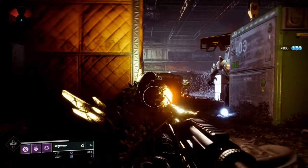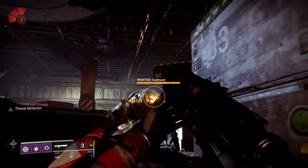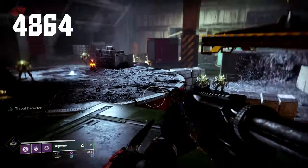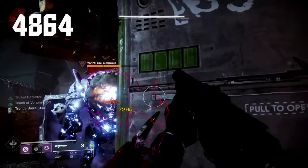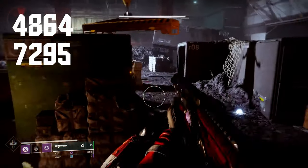Alright, well now that I've cleared out some of the adds, let's go see what the base damage is for this weapon. Alright, so it's looking to do 4,864 maybe? 4,800 and something. And now let's check it out with Trench Barrel here. It's doing 7,295, so that's a pretty good bump in damage.